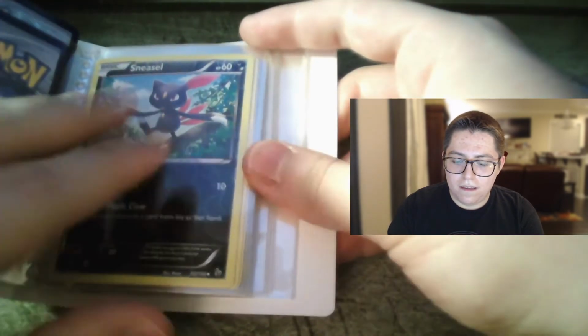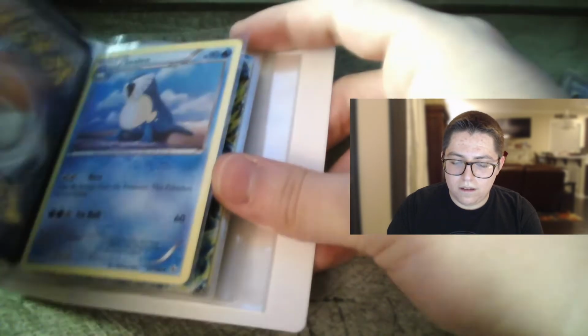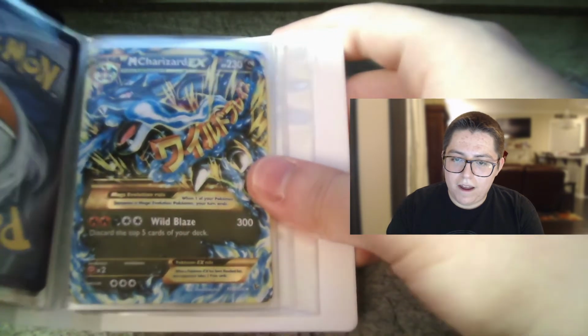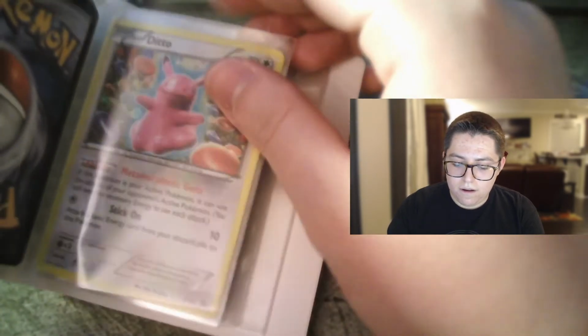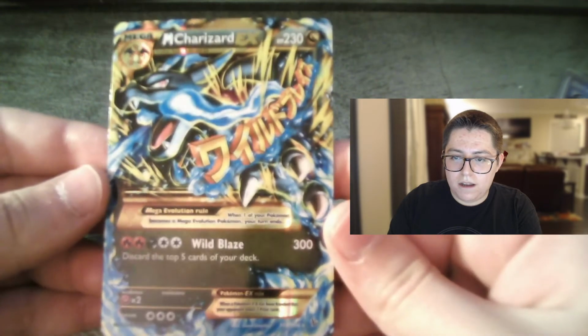All the way hiding in the back, there is something quite special. No, not CeeLo. The Mega Charizard EX from X and Y Flash Fire, 108 of 106. Secret card. Also, just a ditto. So, I'm gonna take this out. And this one actually. PSA 10, I have seen recently, can go for upwards of $1,000, so a bit surprised.